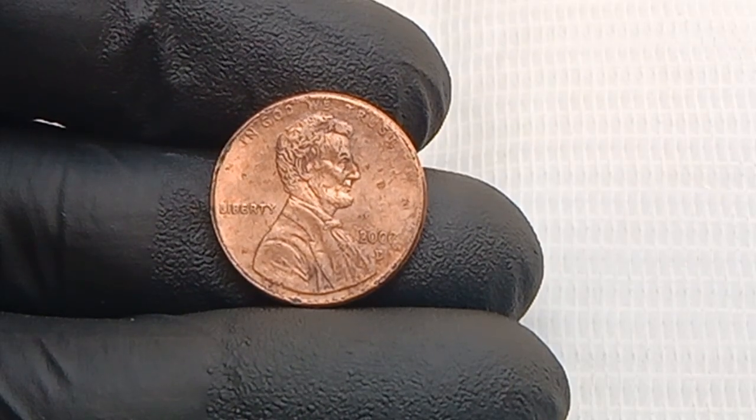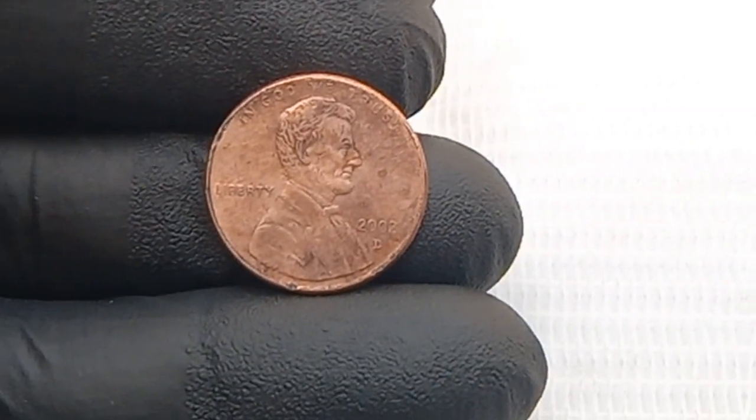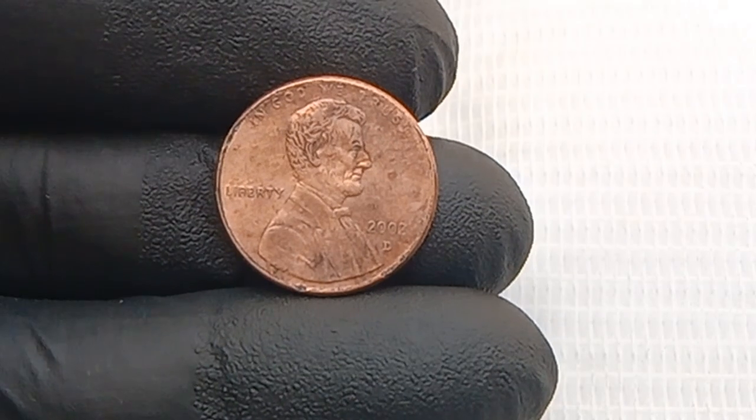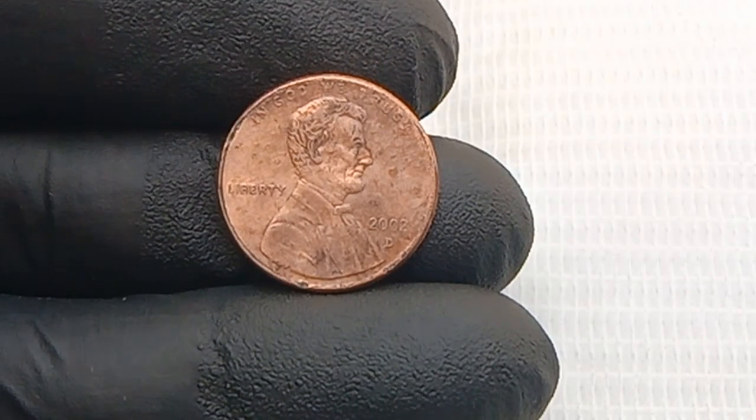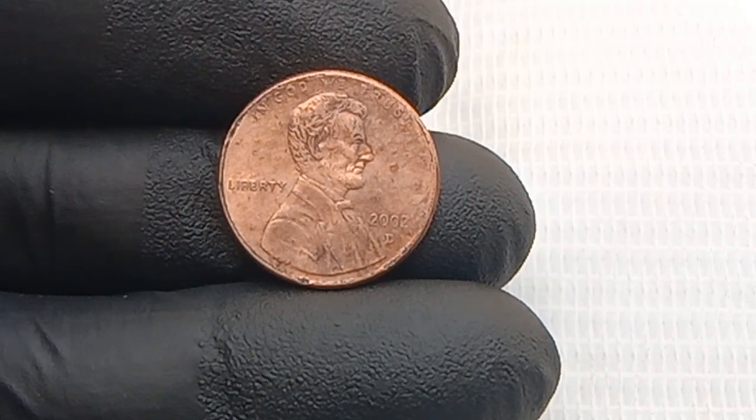He wasn't ready to let it go, not yet. Instead, he lent the coin to the Smithsonian for display, under tight security. The exhibit drew record crowds. People lined up for hours to glimpse the penny that had stunned the world.